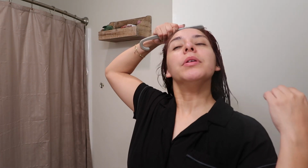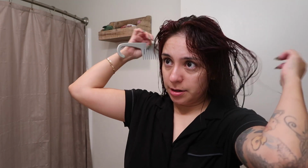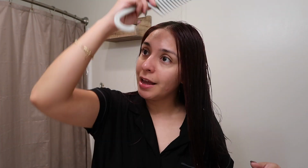I'll put all my hair back so that way my part will naturally find itself. I don't even have to part. Sometimes I'll fix it. There we go. And that's it, you guys. I will leave my hair to air dry. Again, I don't blow dry my hair often. I don't like to put a lot of heat, for one, and two, I typically don't have time.